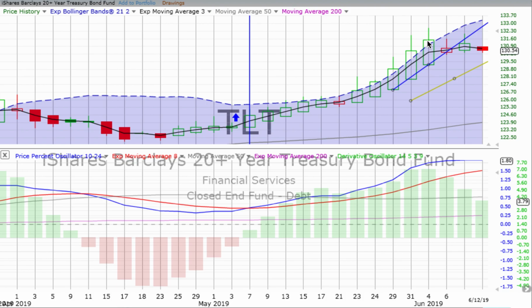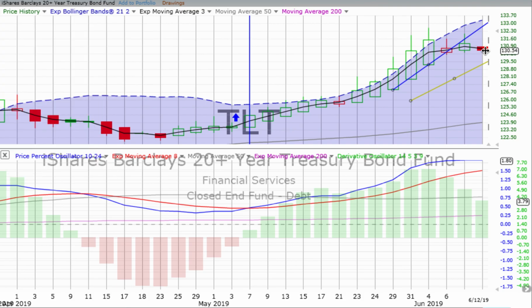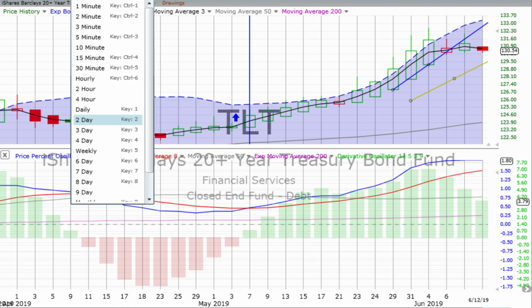What do we see on the 2-day chart? Still confirmed up, pretty much flat on the price percent oscillator. Derivative oscillator losing momentum. We see that 2-day chart peaked back on Tuesday the 4th. Things have really been sliding sideways, tending down. This latest 2-day candle is down, but still confirmed up on the 2-day chart.